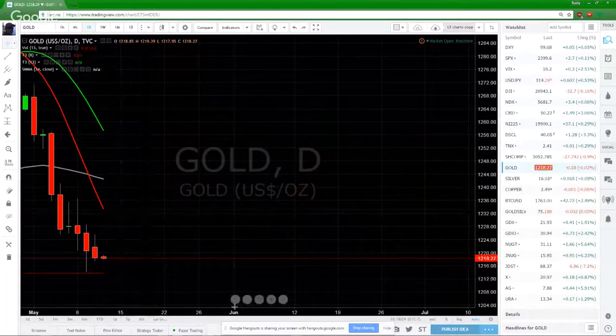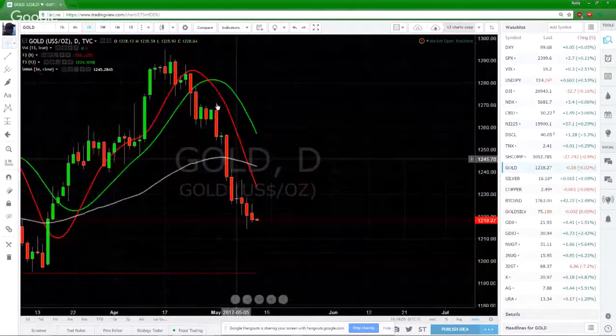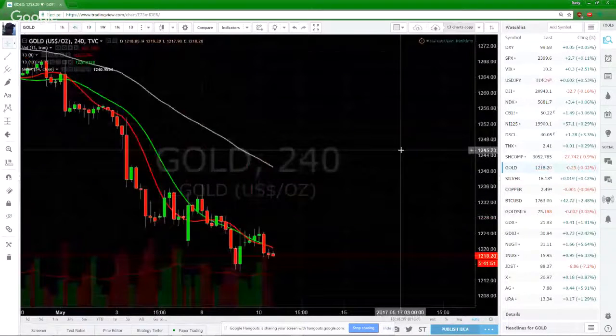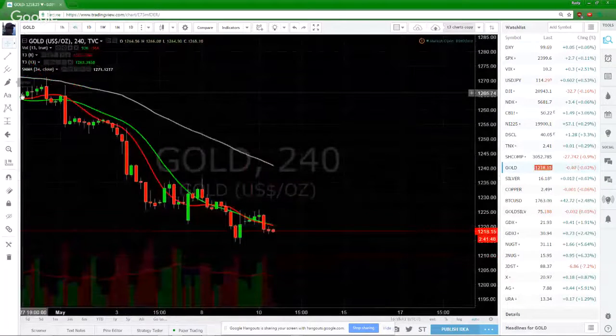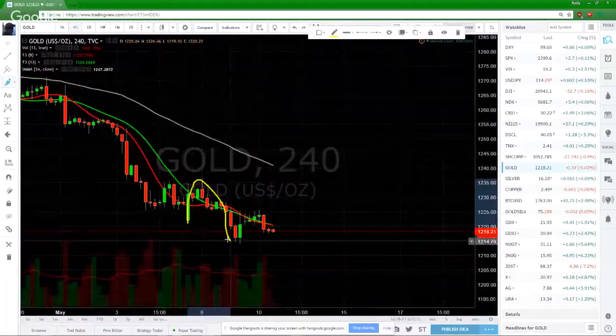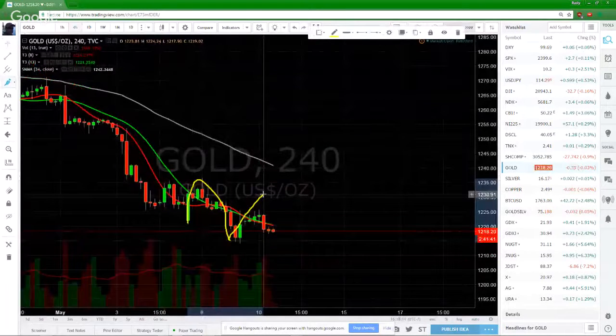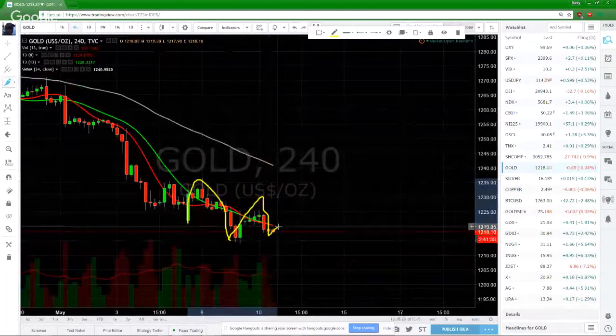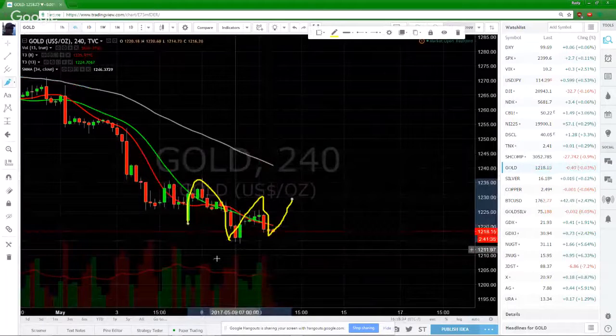Let's see how we get on the 4-hour. Looks like I got a double bottom forming. I got 2 bottoms. I got the A, B bottom, and then I got the crossover the 8 back in as a lower high. So I got an elaborate 4-hour head and shoulders.